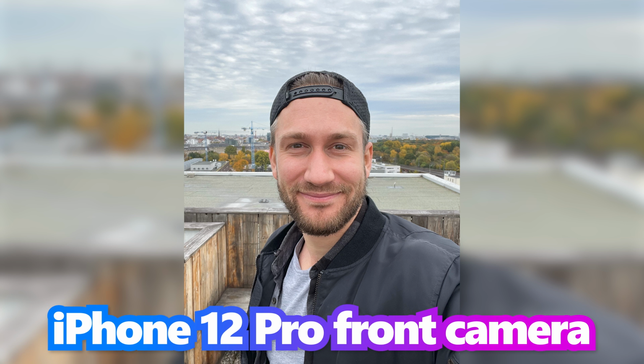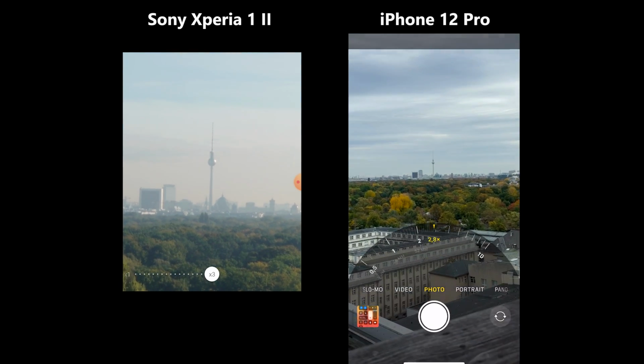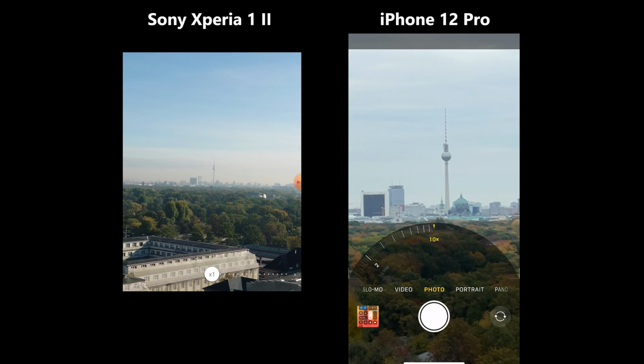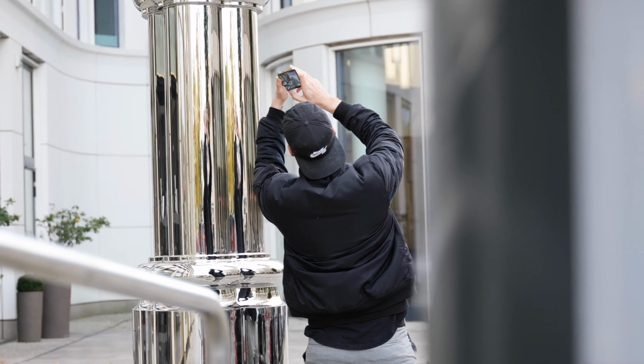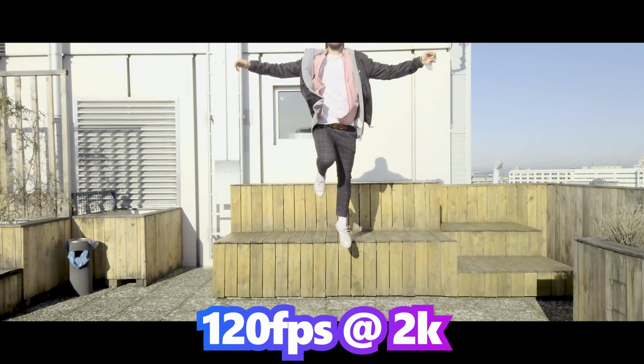The 12 Pro has a 4-fold optical and a 10-fold digital zoom feature. The Xperia 1 Mark II has a 3-fold optical and a 3-fold digital zoom feature. Apple's new Pro series has a new LiDAR scanner feature, which improves augmented reality possibilities and the night portrait mode. The Xperia 1 Mark II, thanks to a resolution of 4K, produces first-class videos.